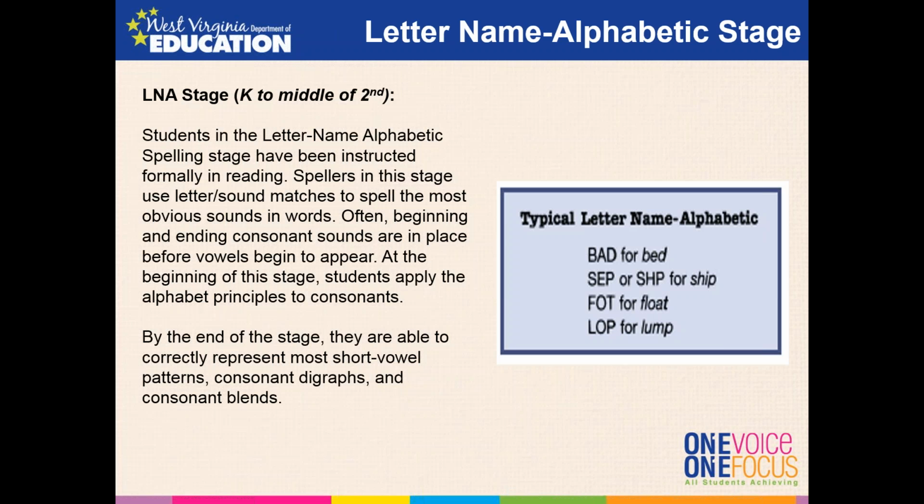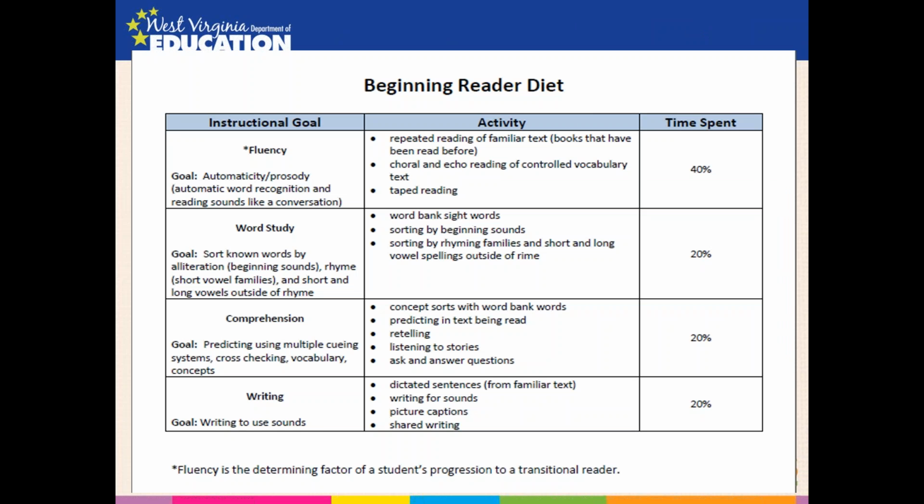Now in this next stage, the letter name stage, this is when they are doing those beginning and ending consonants, and then they'll start being able to represent most of their short vowel patterns. And you may have seen some of these examples that you have here, spelling bed, B-A-D, and not being able to hear those blends and digraphs. And this would be very typical of a beginning reader. And you can see that they would sort words by their beginning sounds, by rhyming families, and then those short and long vowel sounds.